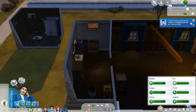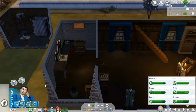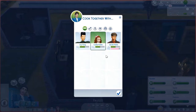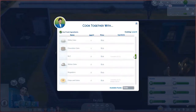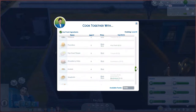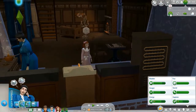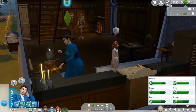Oh, Lily's going. And then let's have Marianne cook some dinner with Lulu. I think the only thing they can cook is a garden salad. Oh, they can do a stew. Let's do a mushroom stew then. Lulu, sweetheart, you gonna help at all? You're just gonna stand there.